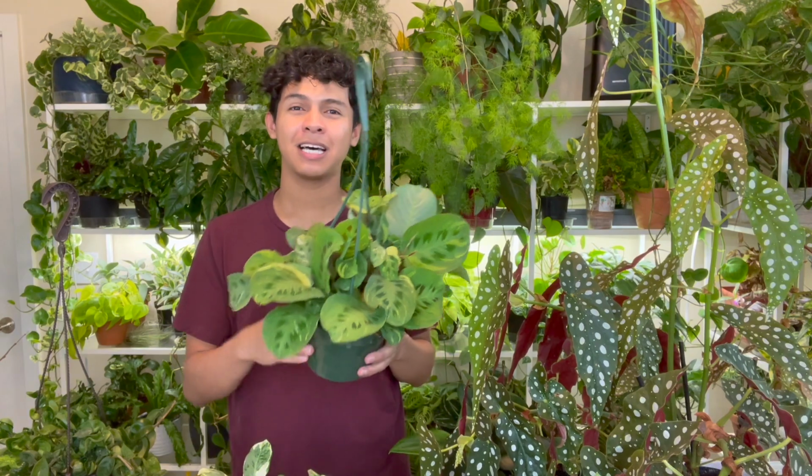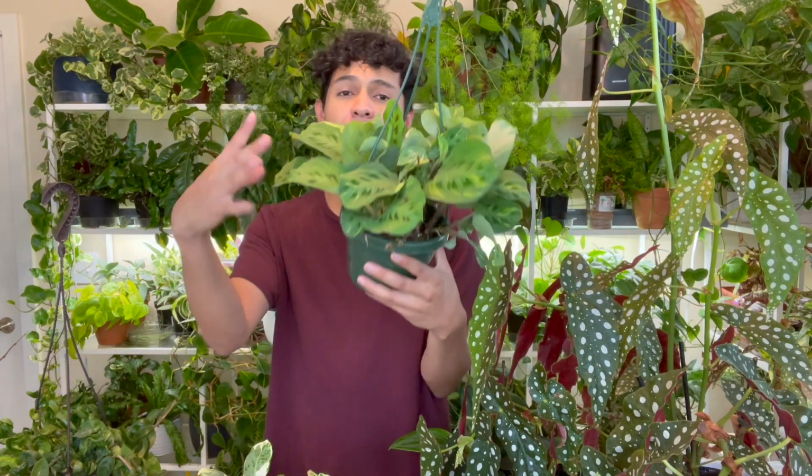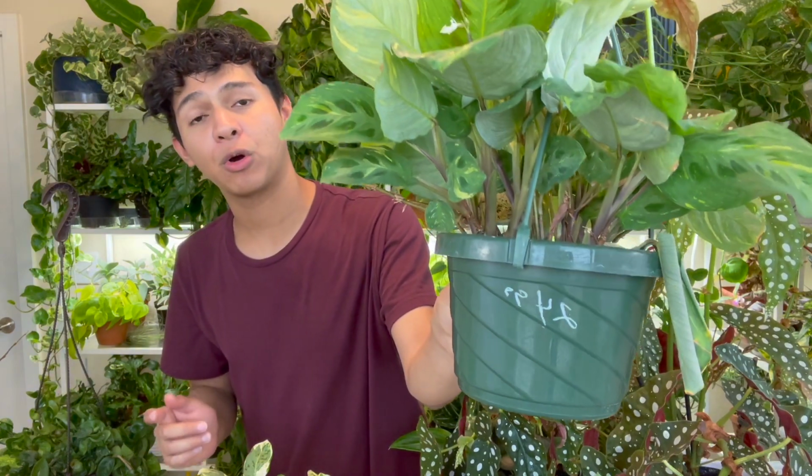So this is the Burgundy Maranta. I know that Costa Farm sells them, but I never have the luck of finding them in the big box stores. So I finally got this one. It was trailing, and it was $24.99 at River Gardens.